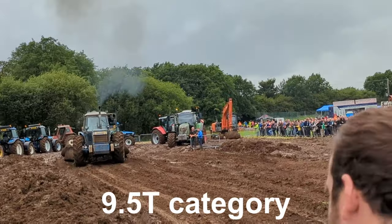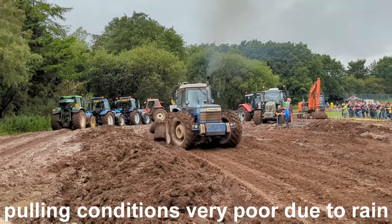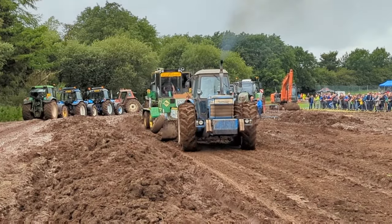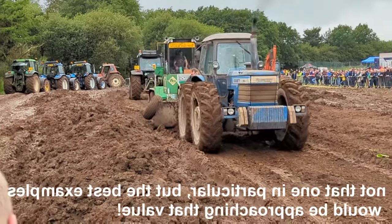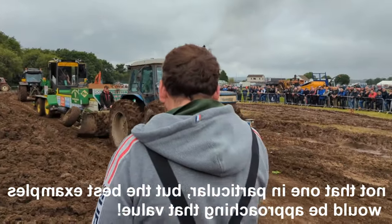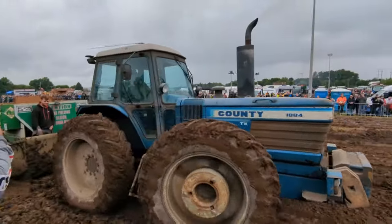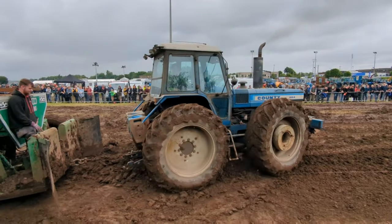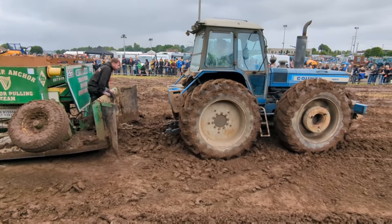Might suit narrower tires better, you know. That's a quarter of a million pound tractor there. Madness. Nearly. Bad boy. We're still going. So she was.